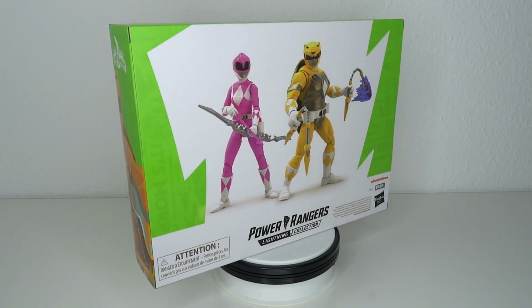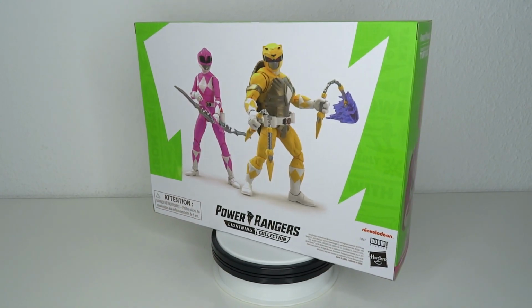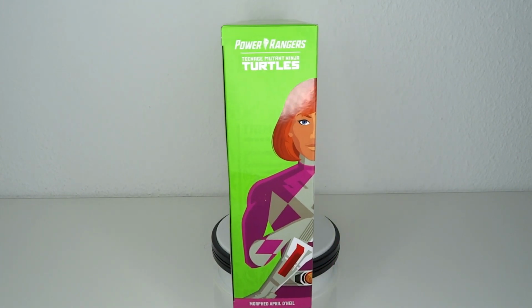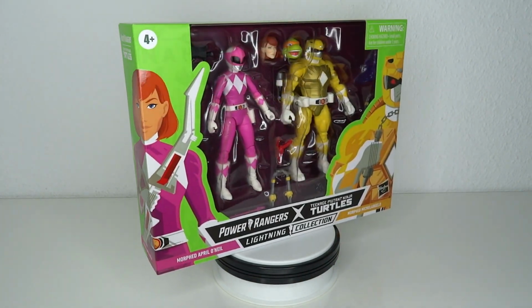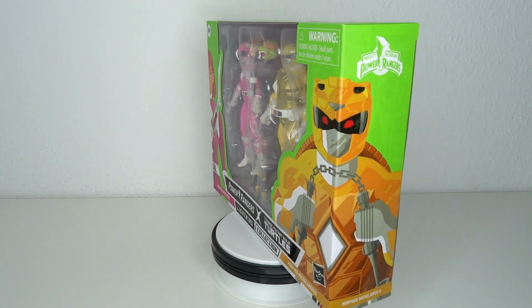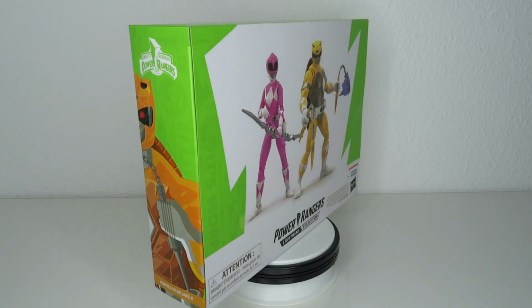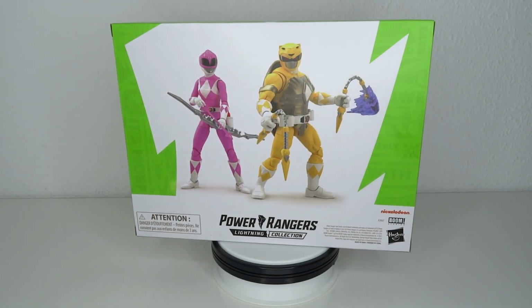Today we're going to have a look at the final 2-pack from Hasbro, Power Rangers X Teenage Mutant Ninja Turtles Lightning Collection. The last two of the TMNT figures, which is April as the Pink Ranger and Mikey as the Yellow Ranger. There's only Shredder on the horizon, that's the last one I got from this set, but we're gonna review these guys right now as there's no orange in the Power Ranger lineup. Mikey got the yellow, but I honestly really think it's cool that they put April in the Pink Ranger outfit. So, let's have a look at the figures.